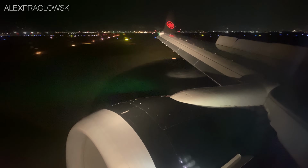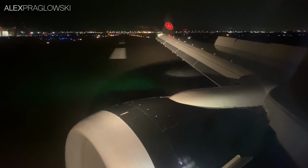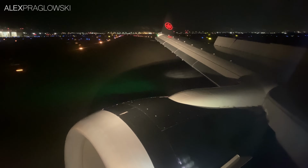Calgary, the local time here is 12:51. Please remain seated with your seatbelt fastened and your cabin baggage stowed until the seatbelt sign.